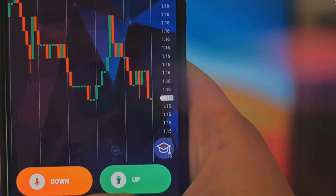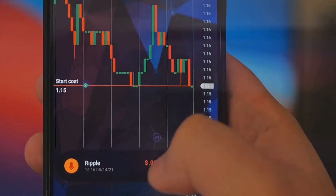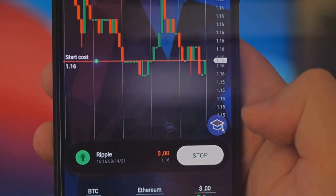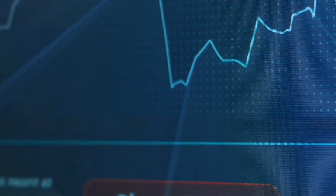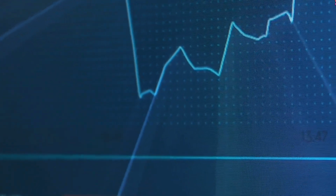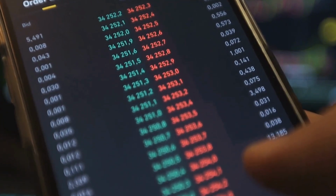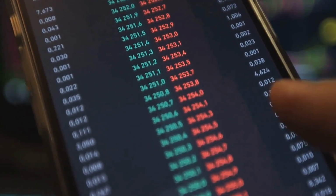Binomo's interface is clean and intuitive, with all the necessary tools and information readily accessible. This makes it an ideal choice for those who may be intimidated by more complex trading platforms. Clear and concise information is readily available, ensuring that users can make informed trading decisions. Binomo provides detailed charts, real-time data, and comprehensive analysis tools, allowing traders to stay on top of market trends and make strategic moves.